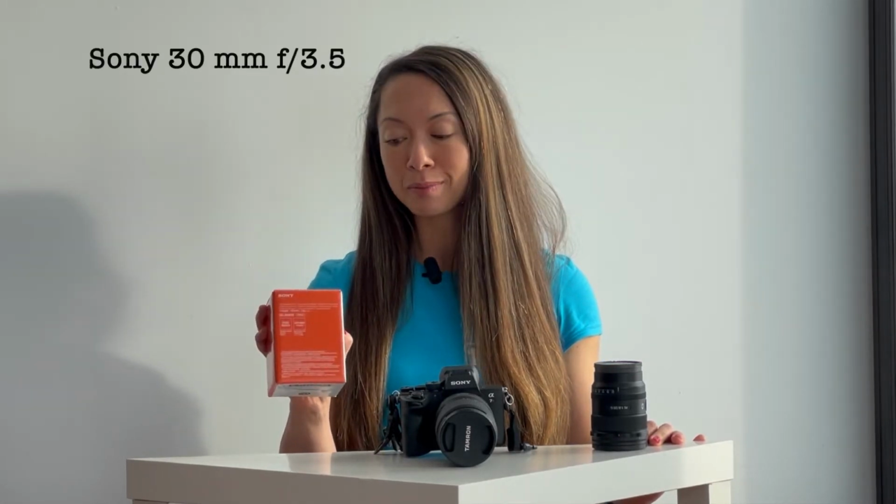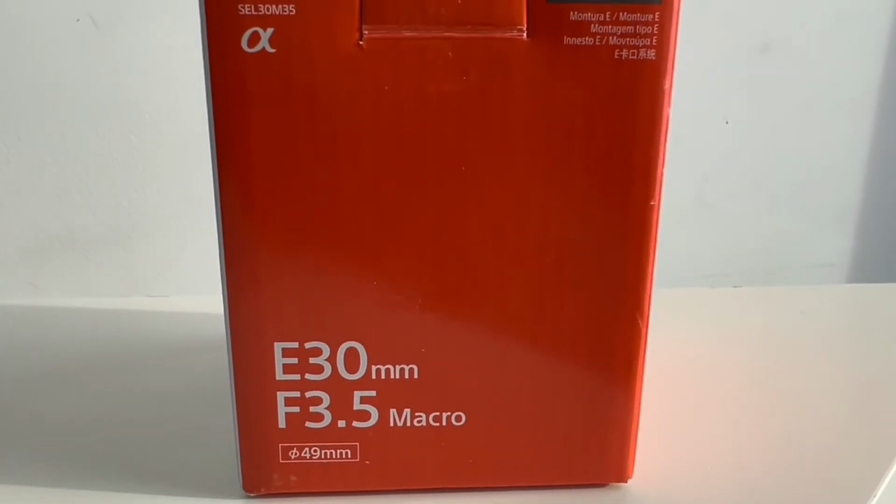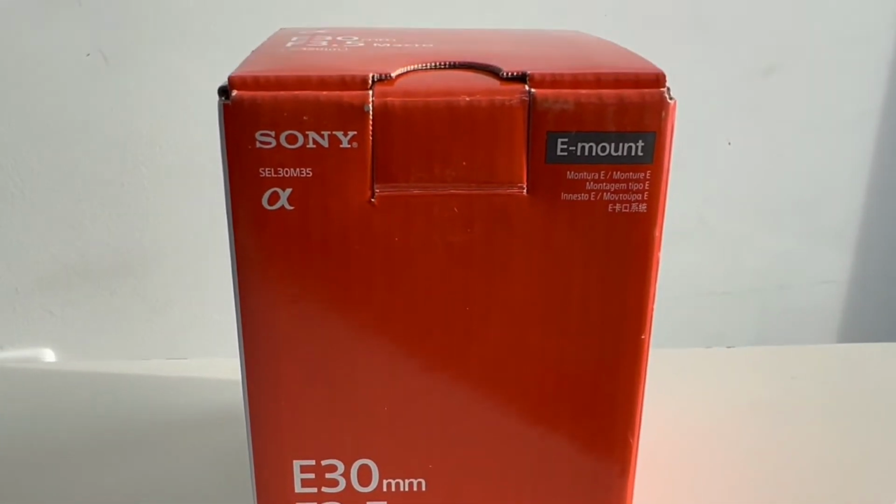Okay, so the next lens on this list of my least favorite lenses is this one right here. It is the 30mm f3.8 macro lens. This is an APS-C lens, and you know, it is a good macro lens. There's nothing wrong with it. All the macro photos I've taken with this lens have been beautiful. They've been sharp. They're great.